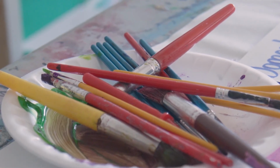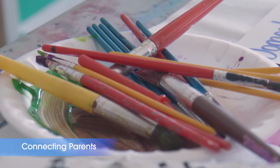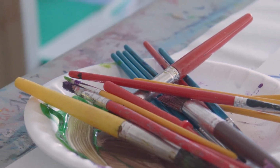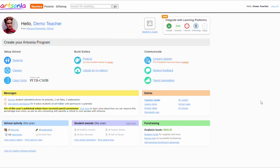Once you start using Artsonia, you'll want to connect parents to their child's gallery. One of the main reasons teachers love Artsonia is because it connects families to the art room. This family connection is how you, as an art teacher, explain what and how you are teaching. Once parents are connected to their child's gallery, they can invite other family members to join their child's fan club.